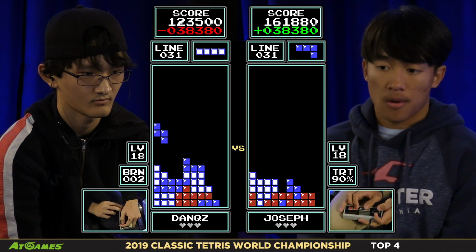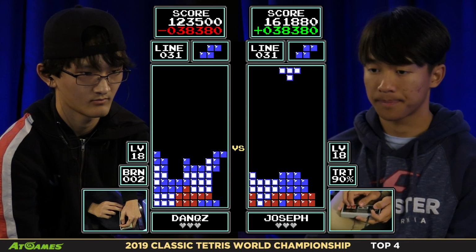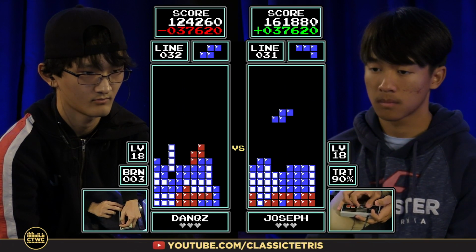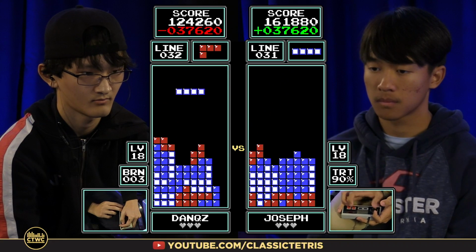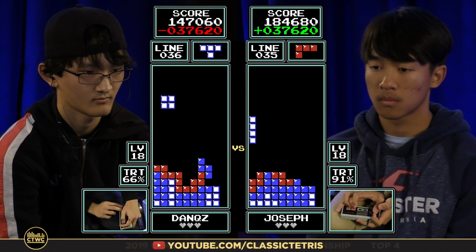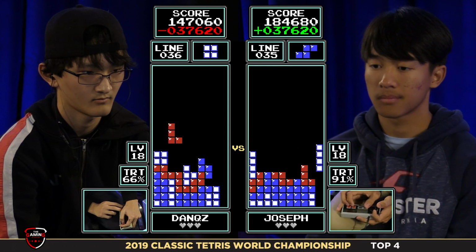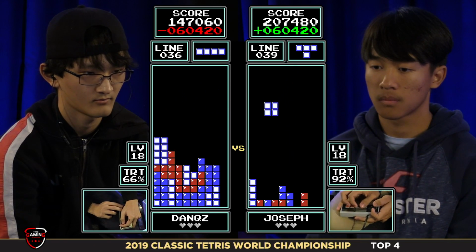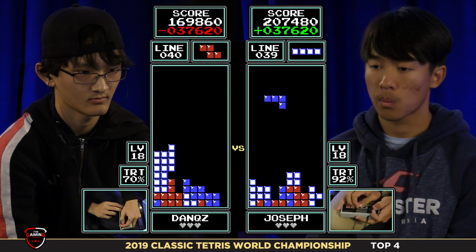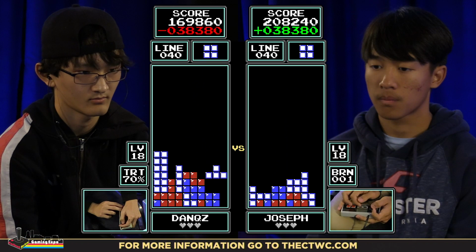And with Joseph's pair of Tetrises back to back, he's taking the lead. Right. Okay, gonna use the I piece there to fill in that gap. That vibration. Oh, wow. At the last second, making that adjustment. Dan looking there to tuck. There it is. And boom, Tetris for Dan. And meanwhile, Joseph with a very clean playfield. Nice little micro adjustment right at the last second.